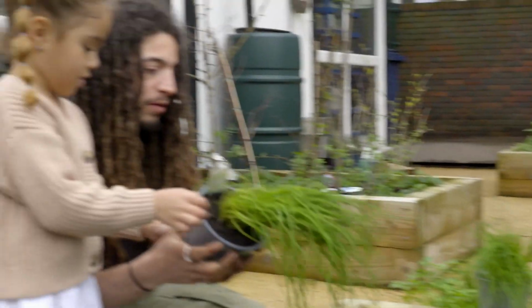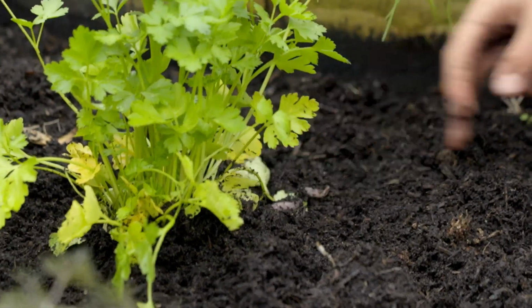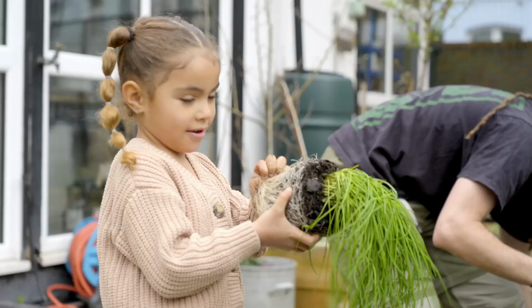We're going to get these out of the pots. Look, I got a worm. Oh, he's going to help. You a worm. Yeah, I am a bookworm. You are a bookworm. It's all about play and mischief. And let's face it, it's always nice to have a giggle when you look back on your childhood, isn't it?